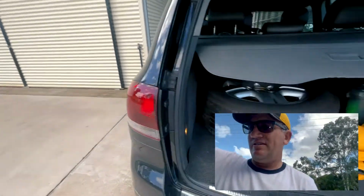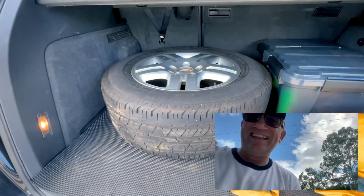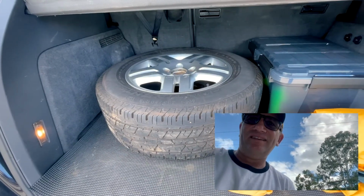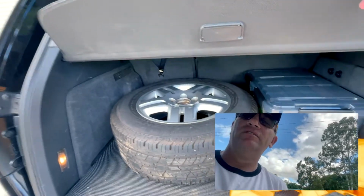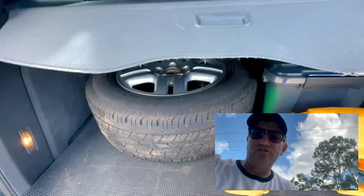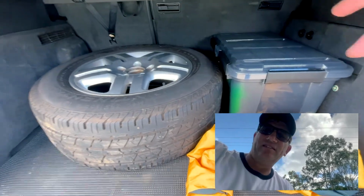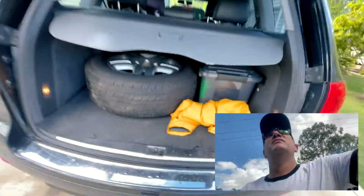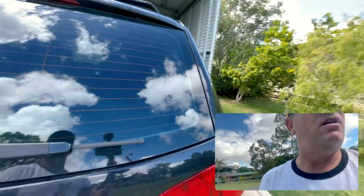So it's pretty good. Got my gear in the back, the spare. That's one of the other issues we have to do with this. They don't have a spare wheel, so I've got to carry that there. There are a few businesses that do spare wheel carriers that bolt straight on. Waterproof jacket, and there's all my cleaning gear and breakdown stuff in that waterproof tub, so that's pretty cool. But I hope that's locked.